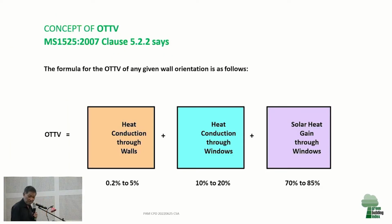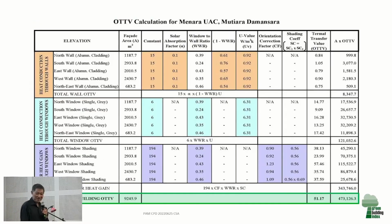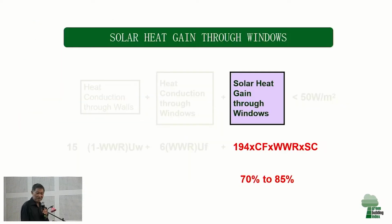If you go back to the formula on this one here, you will see that the constant is the one that's very high. 194 is for Malaysia only. If you go to a different country, that 194 will be different. If you go to Singapore, their weather conditions are different. You go to Brunei, that figure is also different.